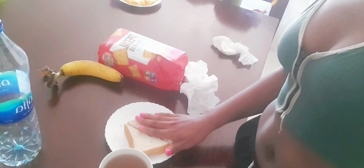Promise is having fried eggs, and I will be having just a sandwich, or basically bread with peanut butter and then some crackers. I love eating crackers almost every time I take tea, so with a banana possibly, not sure. Usually after having bread I'm like full, but this is what I'll be having for breakfast, with a cup of black tea.